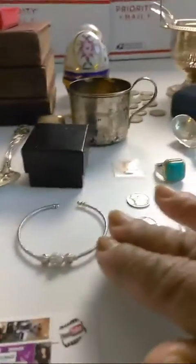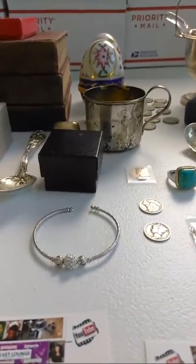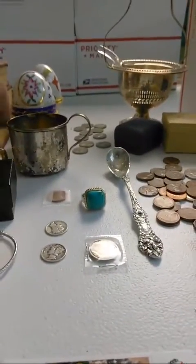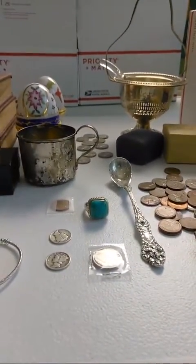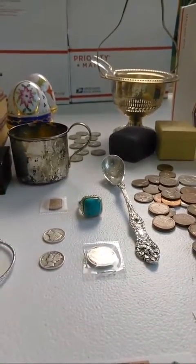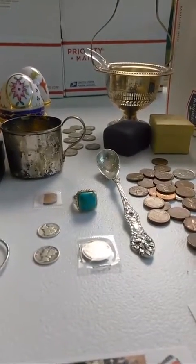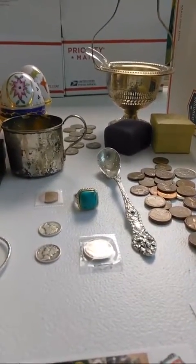This bracelet actually is relatively small. I'm going to say it might be like a 6-inch bracelet. It's not even 8 inches around. This I did not. Actually, yes. This was also in the box, which is a huge, once again, chunky piece of sterling silver.